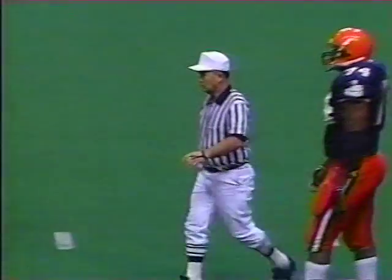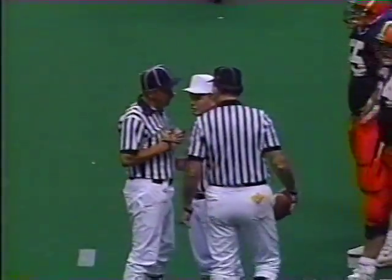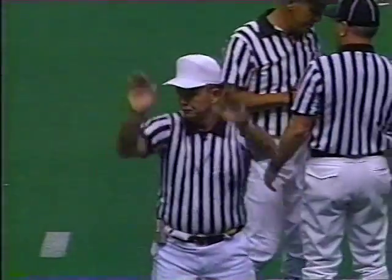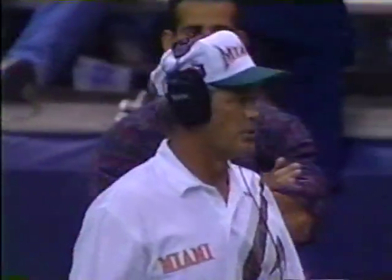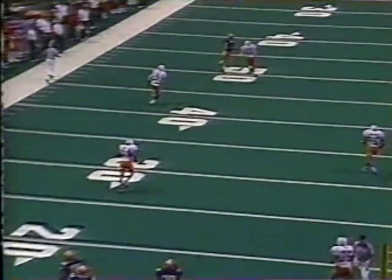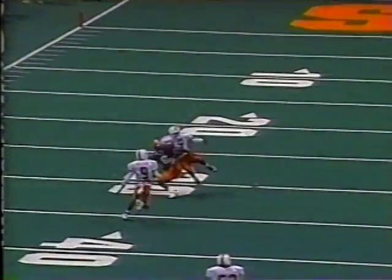The back judge didn't call it. He's in the center of the field. It was the side judge who is on the side of the field, had a little bit better view of it. 15-yard penalty and a first down. To the left, there is the side judge. There's Richardson, 19. Yeah, I think he touched him a little bit.